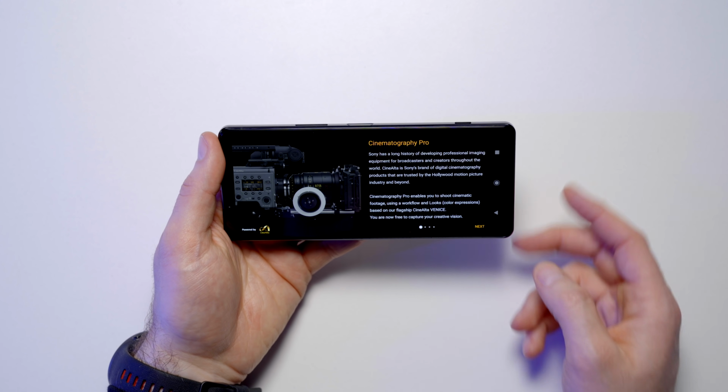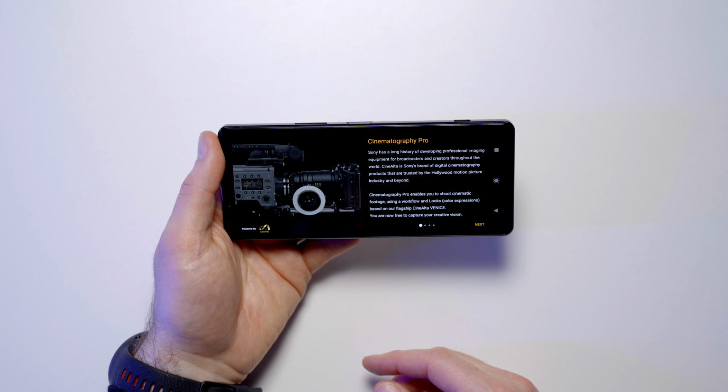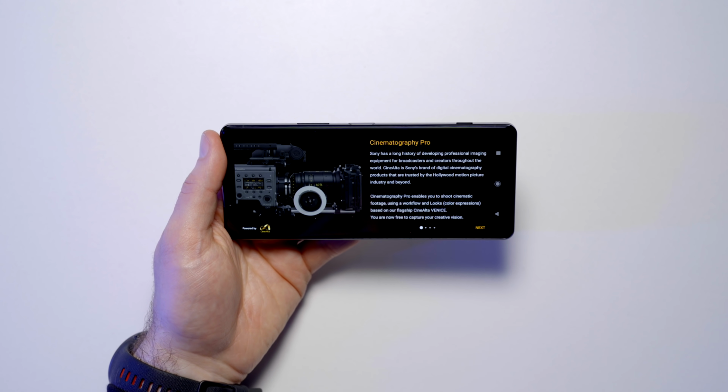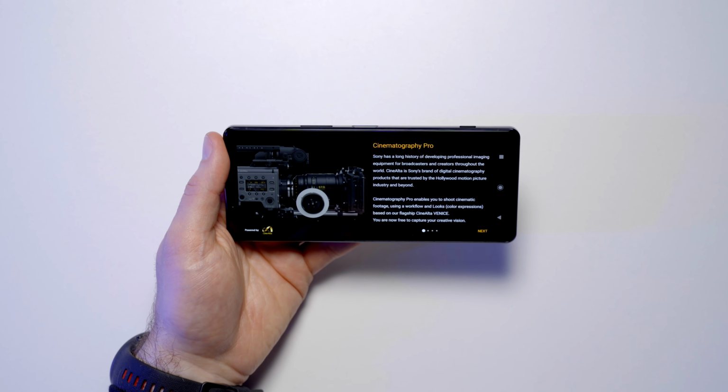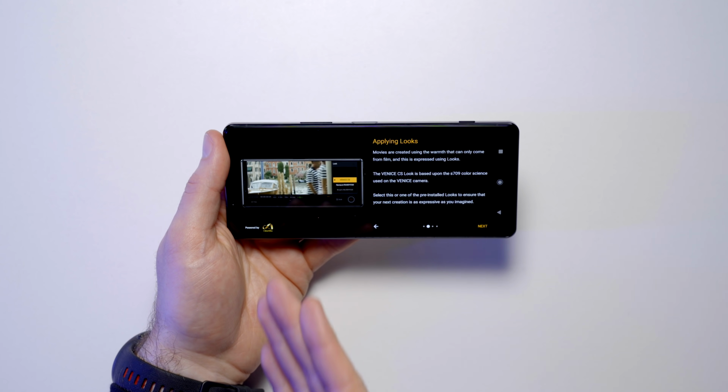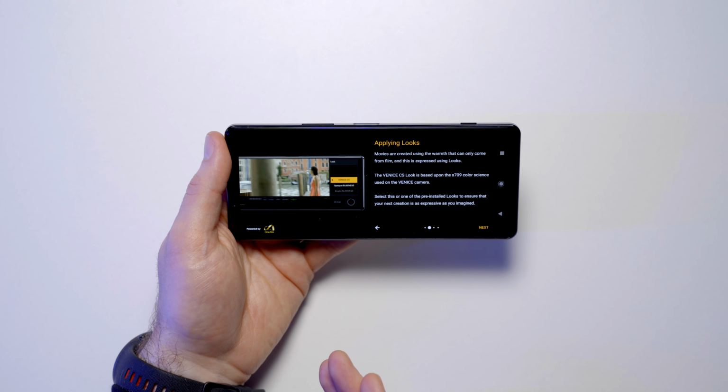Cinematography Pro. Sony has a long history developing professional imaging. This mode enables you to shoot cinematic footage using a workflow and looks based on their flagship CineAlta Venice camera. That camera, I don't know, it's like $100,000. It's legit. If you watch a show on Netflix, it's coming off that camera in a lot of cases, also in Hollywood. You can apply looks to your image to give it a more cinematic vibe and actually increase the dynamic range, or your ability to make it look like a professional image even in post.